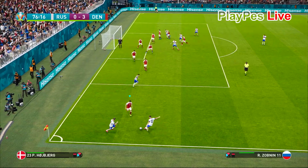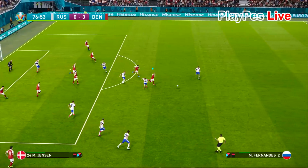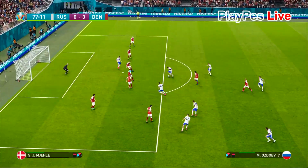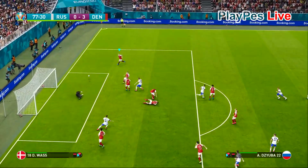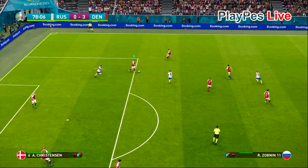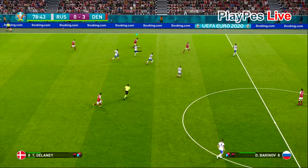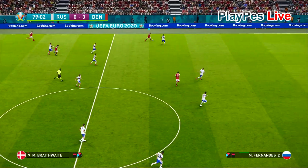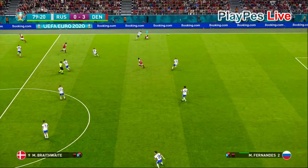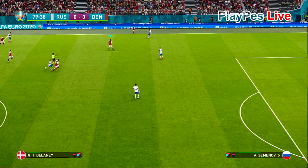Golovin with the short one, aimed in towards the centre, cleared away, chance! Good defending, albeit from an unexpected source. Well, they say that your front lads should be that first line of stopping the opposition, and I think he's taken it to another level with his desire to get back and help everyone out.